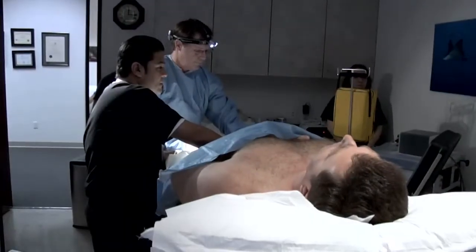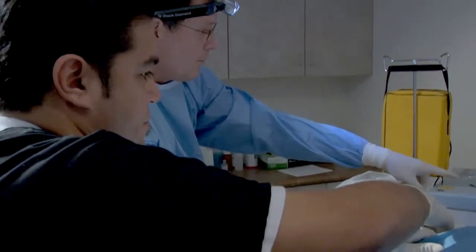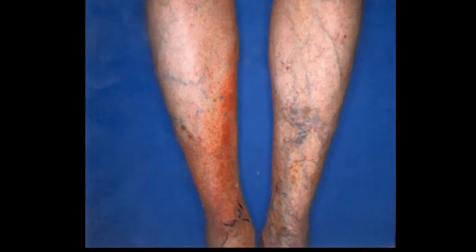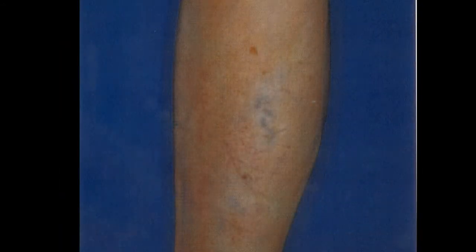Our first guest is Dr. Bruce Hoyle of the Advanced Vein Center in the City of Orange. He specializes in a new laser treatment for varicose veins. Dr. Hoyle uses an innovative laser technique that greatly simplifies the procedure and no longer requires what they call stripping of the vein.